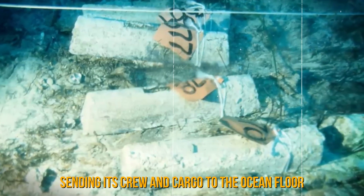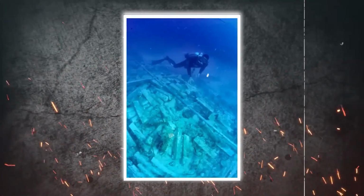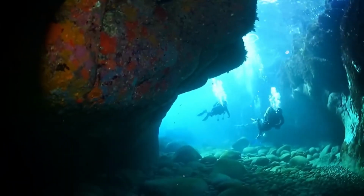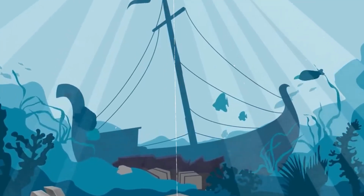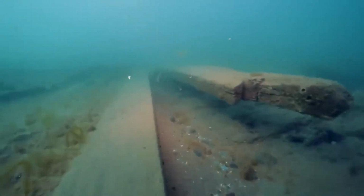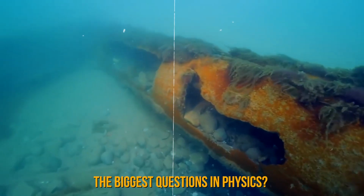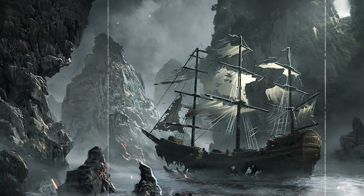The ship sank, sending its crew and cargo to the ocean floor. There, hidden among the ruins, lay over 30 metric tons of lead, 1,000 ingots that would eventually be at the heart of one of the most significant scientific experiments of the 21st century. How did this shipwreck, forgotten for 2 millennia, end up playing a role in answering one of the biggest questions in physics? And how is it helping us understand why the universe exists as it does today?